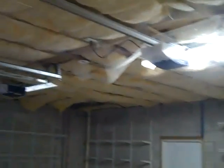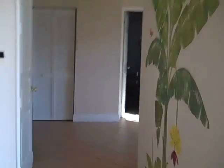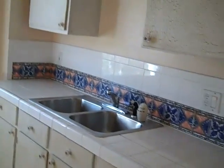This is a nice large garage. Looks like it's unfinished, but it's got hurricane shutters to go outside. This is the first floor walk-in. That has a little kitchen sink and like a mini kitchen here. It doesn't have any appliances, but a little mini kitchen sink set up. And a storage room. All this is on the first floor.